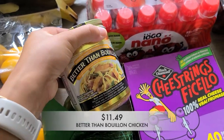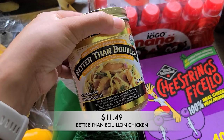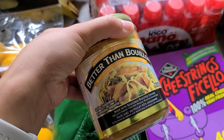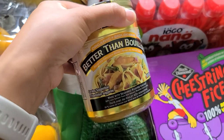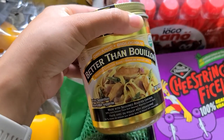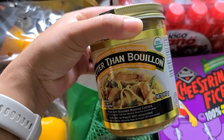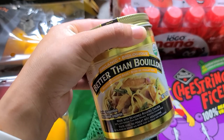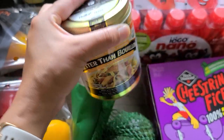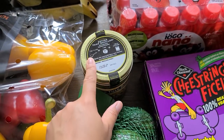I also picked up some Better Than Bouillon, the chicken flavor. They raised the price on this, and I literally almost didn't get it, but like I'm completely out, and I refuse to not have this in my house, so I got it anyway. But make sure you guys are grabbing this now before the price gets even higher than this, because that was just a shock for me. I'm not a fan that they raise the price on that.